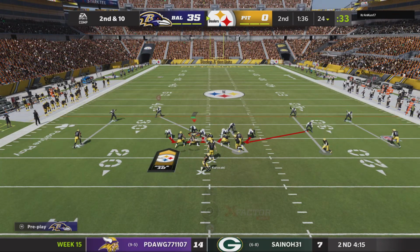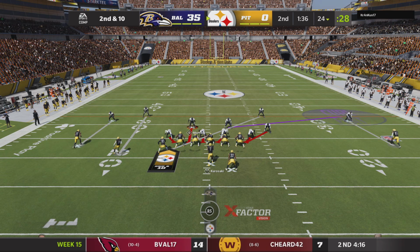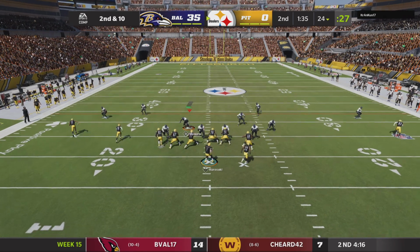So the last one, that didn't bother you too much last time? No, because it's exactly what you're supposed to do. You can't have good field position, not try to take advantage of it. Sometimes the defense makes a good play too.